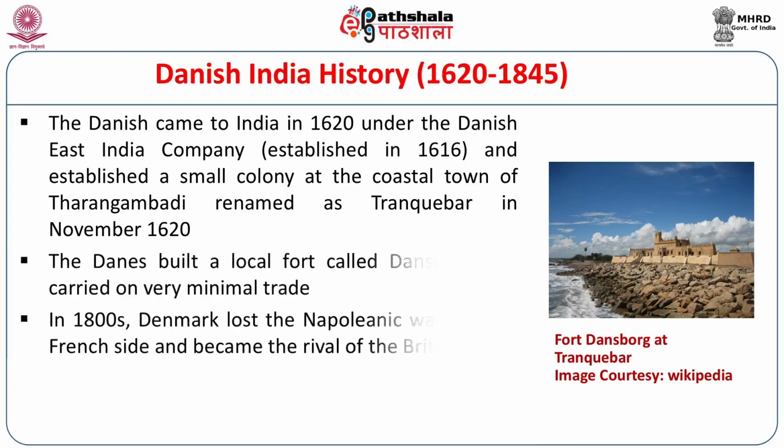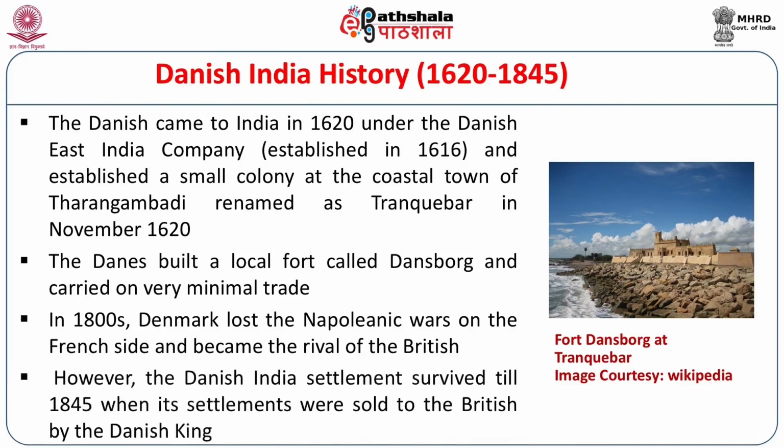They relied on very minimal trade, hence we see the coinage of the Danish being of very limited variety, restricted to base coins in lead, copper, and very little silver coinage. The Danish India settlement survived till 1845, when its settlements were taken over by the British, simply because it lost the Napoleonic War to the French.